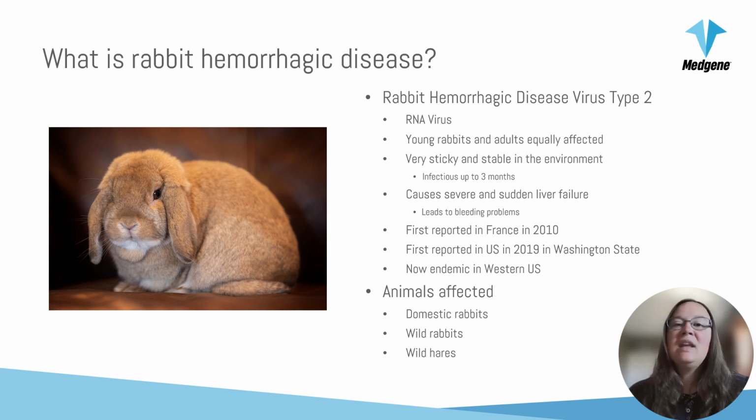It causes sudden and severe liver failure. When you have really severe liver failure, that can lead to bleeding problems in the body. If you are already familiar with this virus, you may know it as the virus that causes bloody noses. While rabbits affected don't always have a bloody nose, that bleeding problem comes from the liver failure that this virus causes. The bleeding problem is also where we get its name, rabbit hemorrhagic disease.